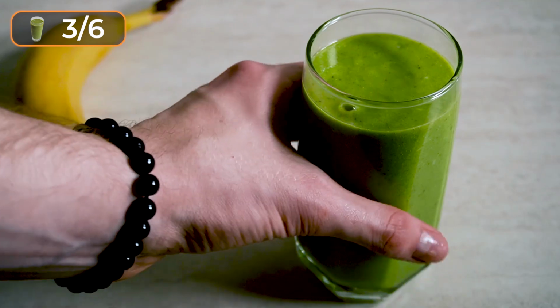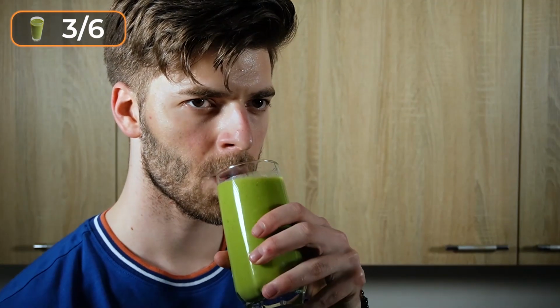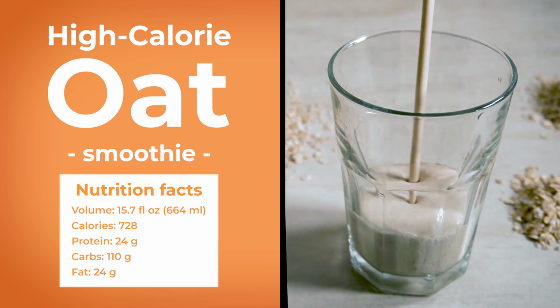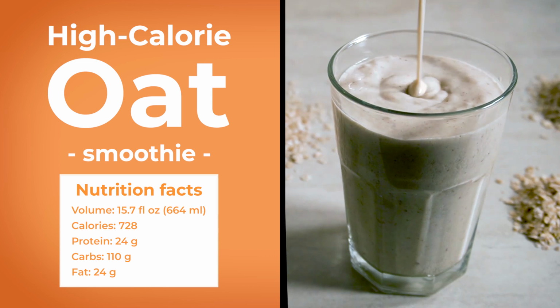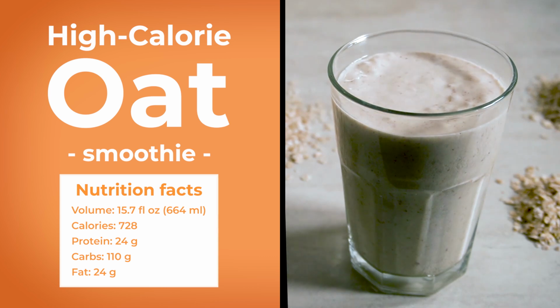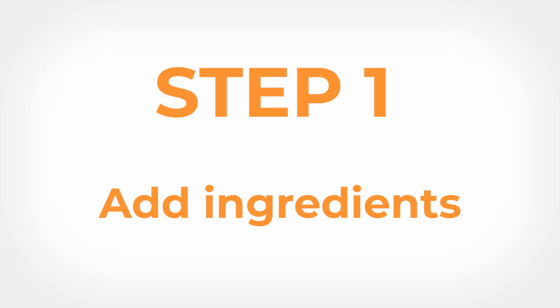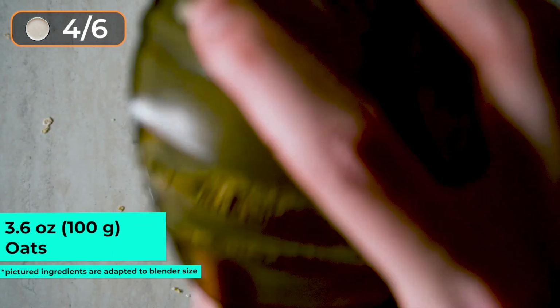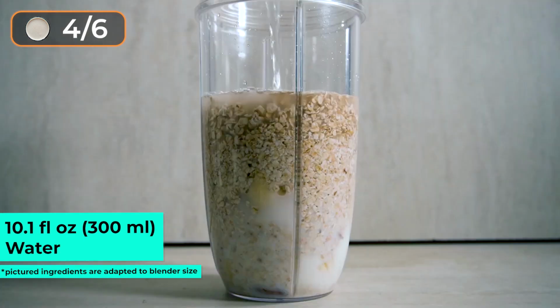In terms of taste, the smoothie has a balanced flavor because the sweetness of the mango and the banana complements the tanginess of the kale. The high-calorie oat smoothie has 728 calories and proteins coming from oats, almonds, and whole milk. Let's add the banana, almonds, oats, whole milk, and water to thin out the smoothie.